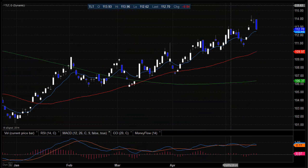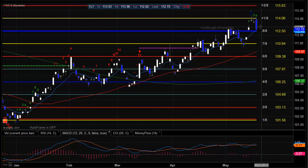TLT rolled to the downside today fairly aggressively after not really doing too much in the morning. It was really kind of a late day thing. So this 8/8 level at 112.50 is also where the 10 period moving average lays. So we're going to have some pretty important support there.